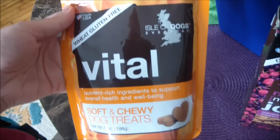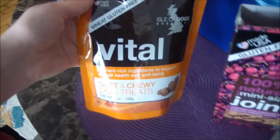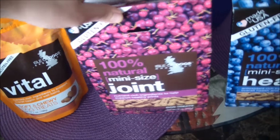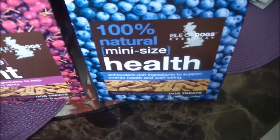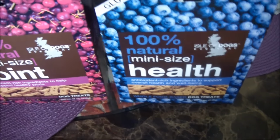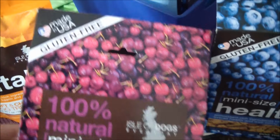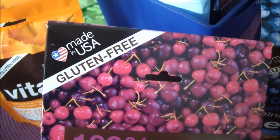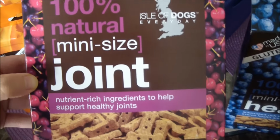I ordered these online because they don't have them in the stores by me, but they do always have these two flavors, which are their favorites, in the joint and the health, and I get these at Petco, and pretty much any pet store will have these. And these are made in the USA and gluten-free, and it's a really good brand with lots of good ingredients.